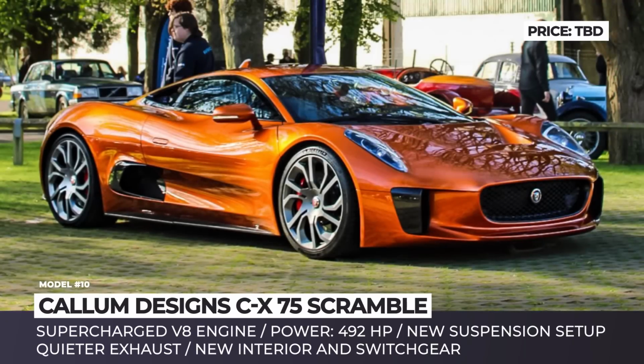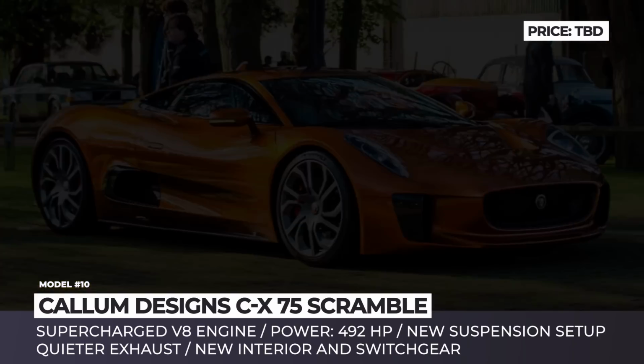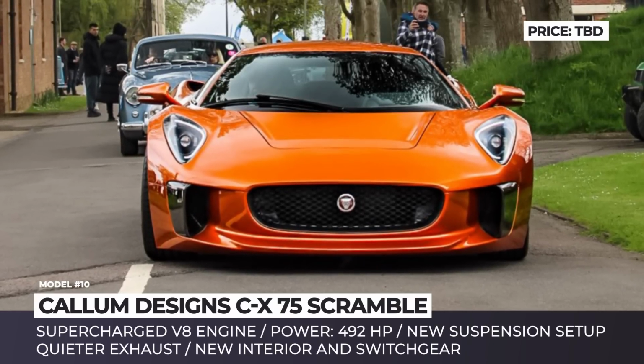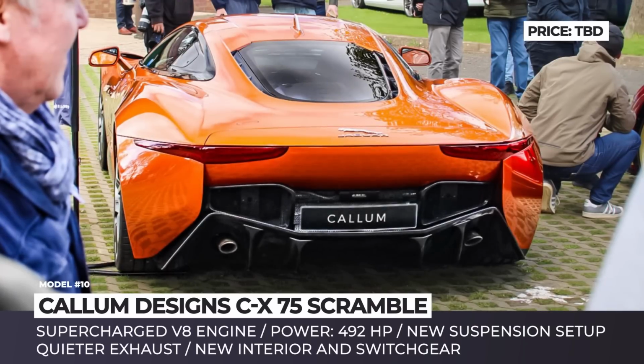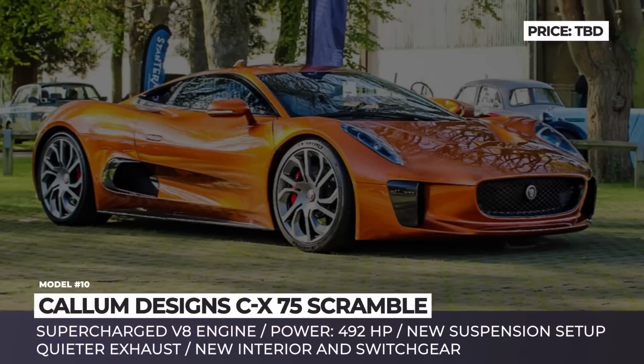Almost a decade after the movie debuted on the international scale, the collector reached out to Callum Designs, a company co-founded by Ian Callum, the original designer of the CX-75, with a request to make the stunt car road legal in the UK. This task required hundreds of improvements to be made.